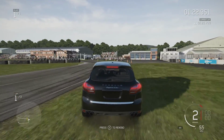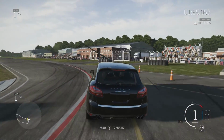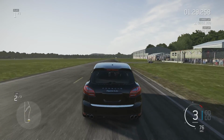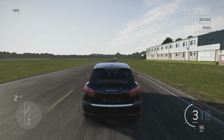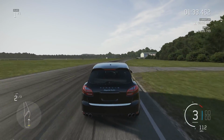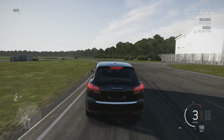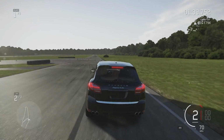Daisy. Well, despite that off before the last corner, it's a pretty decent time. So ahead of the likes of that Mercedes G-Wagon.